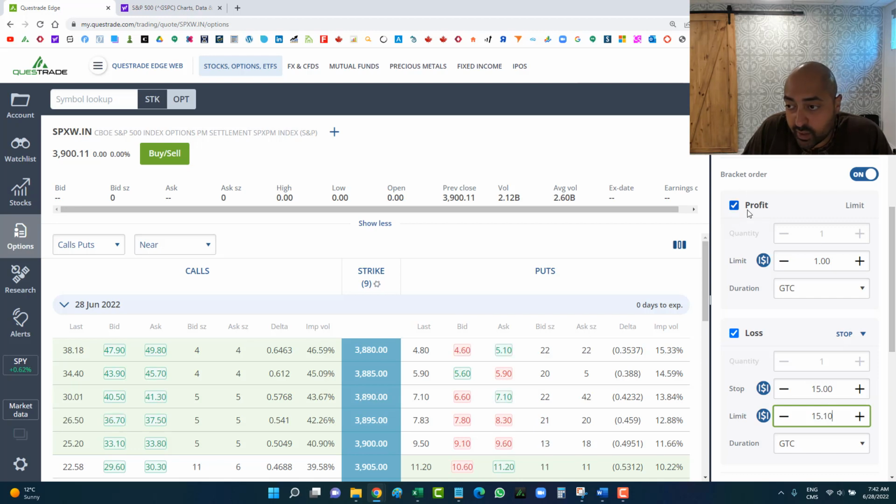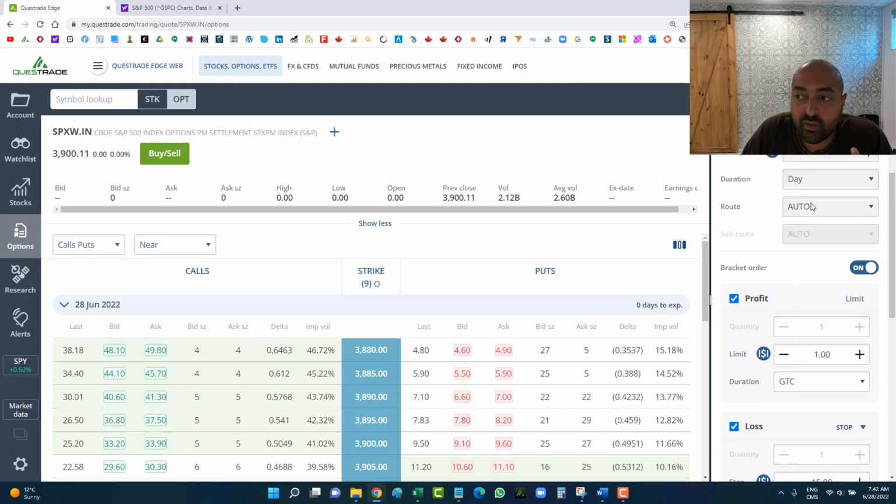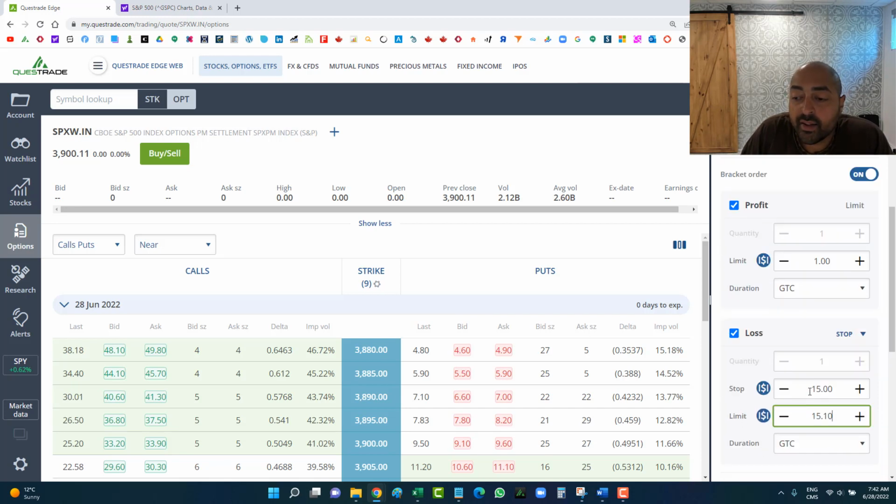But this profit taker is only activated if the initial order gets filled. So if I actually end up selling it for $5, then the stop loss will trigger if the premium reaches $15, and then it will close for $15.10. So that's how I would set up a bracket order here with Questrade, and that's why I'm doing this trade naked, so that I can set up a stop loss.